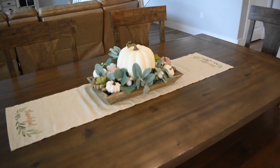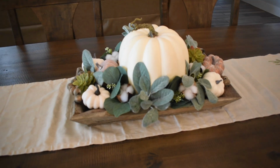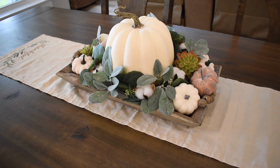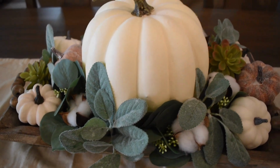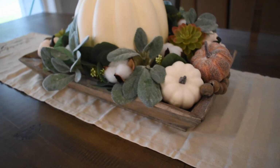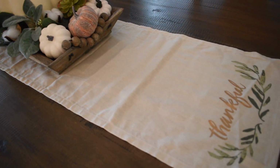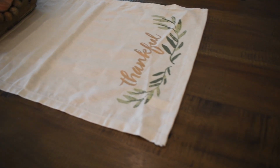For my table centerpiece, this is our main table that we use on a regular basis. I don't like to do a lot on the table because we're moving it and always eating here. But I got this tray from Hobby Lobby. I am in love with it, and then I just made this arrangement myself using some lamb's ear and eucalyptus, and then the pumpkins came from a box from Hobby Lobby, and that white pumpkin came from Walmart, and I just added some cotton pieces in there. This table runner I've had for a couple years. I believe it came from Target.